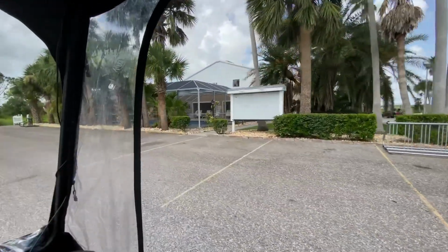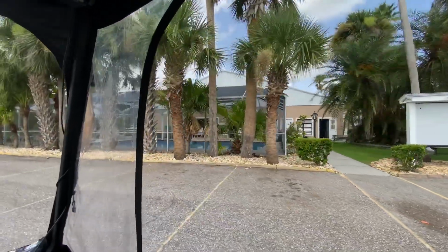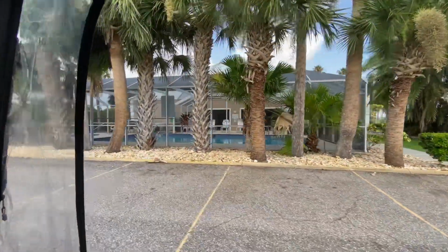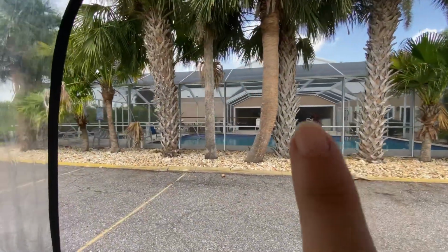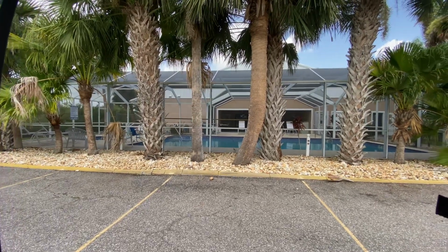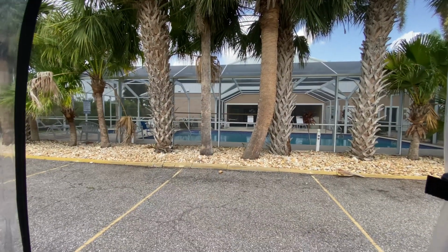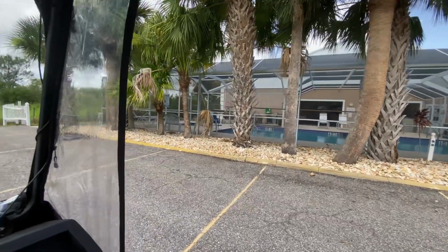And then you have a pool and hot tub. We finally just got the pool screen fixed. That's been a long time coming. And then I think there's actually a pool table in there somewhere. I haven't gone in and ventured to find it, but I've heard there's one in there. You can also get free Wi-Fi here at the clubhouse.